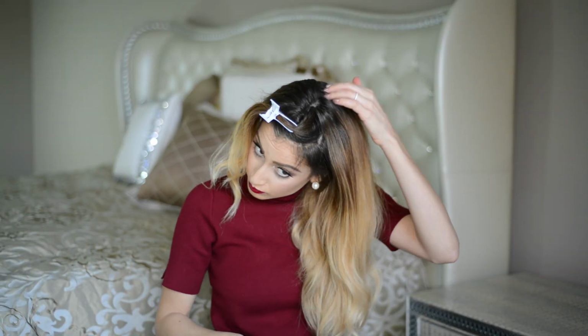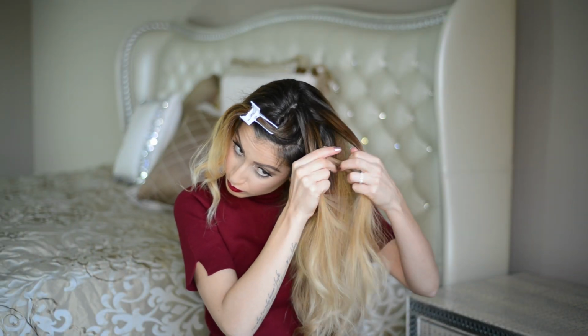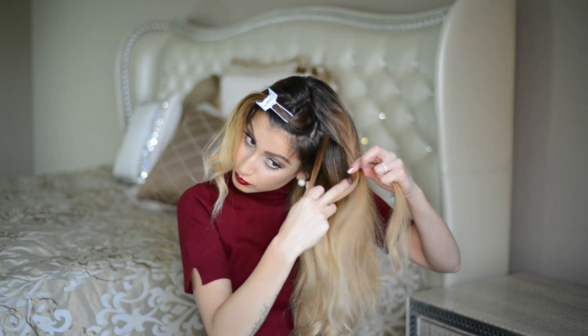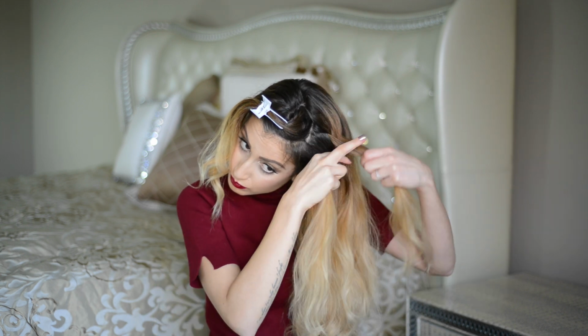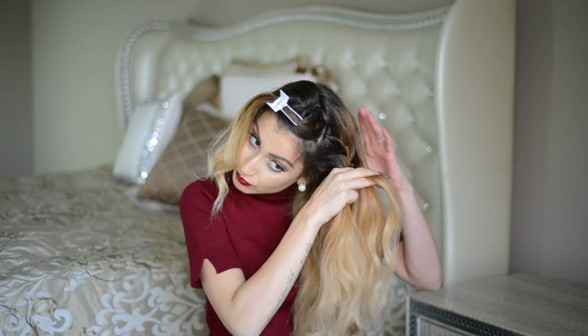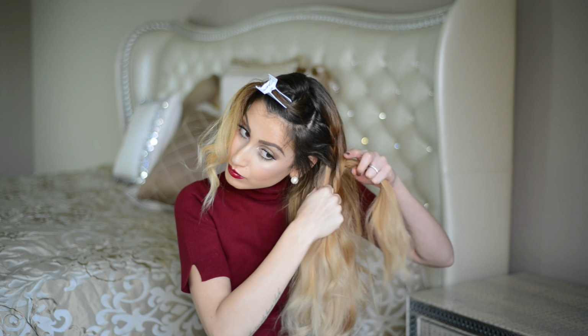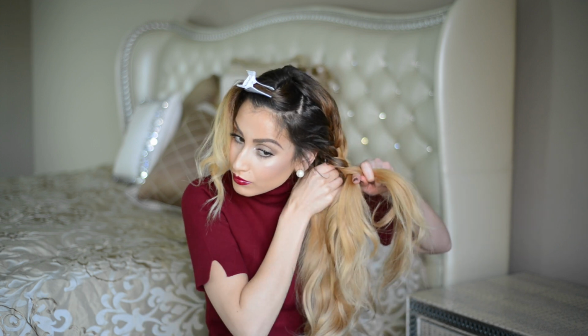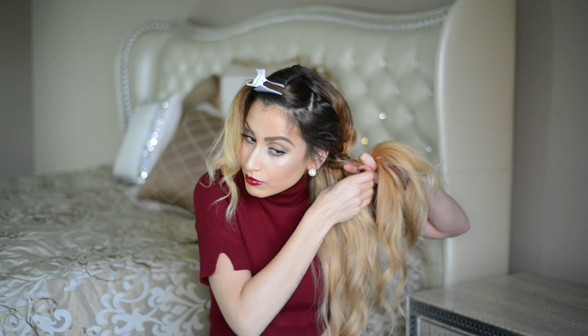So I'm starting out by clipping away my bangs just because I feel like when these are loose, the hairstyle looks a lot more romantic. And then I'm picking up a chunk of hair from the top of one side and I'm braiding a French braid. So to braid a French braid, you simply want to separate the working section into 3 strands, cross one strand over the middle strand and then the other strand over the middle strand, and then start combining hair from the outside of the strands into the braid.